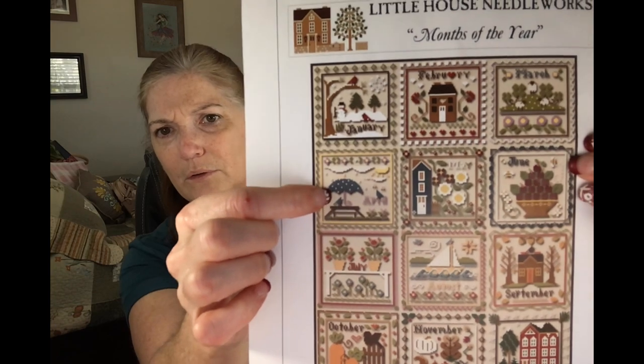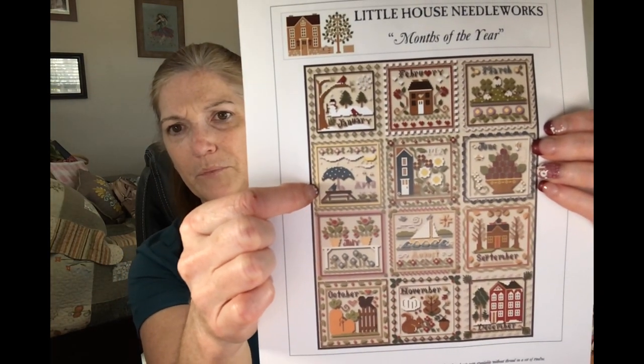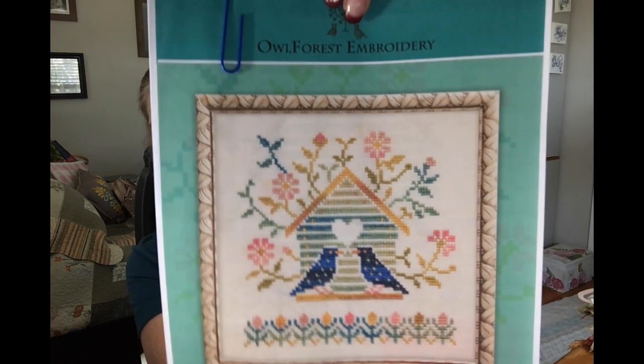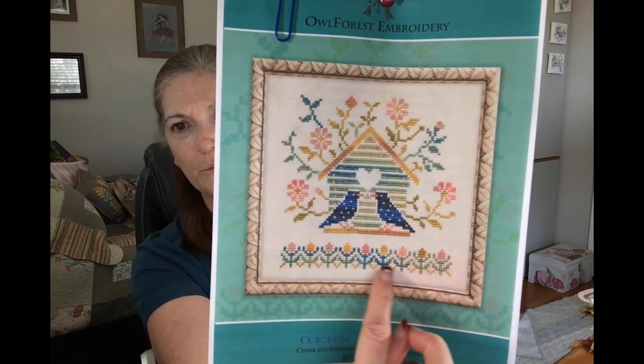Okay, so what am I planning to start? I am planning to start the April Little House. So I'm going to finish the March one, and I'm going to start up on the April one. So I want to get that month one done. I'm going to do this house, the owl forked embroidery. This was one of the freebies, the little house that I'm going to use my silks on. So I want to get that started.